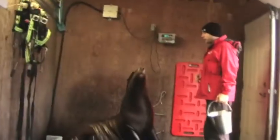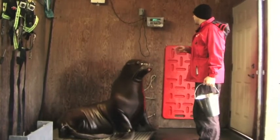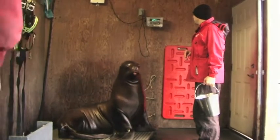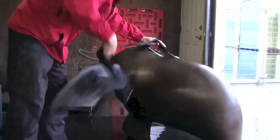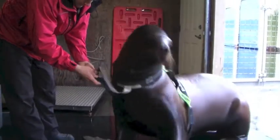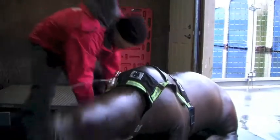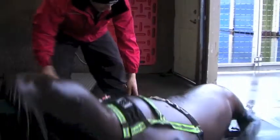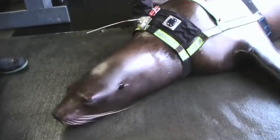As the stars of the lab, their health is constantly monitored. And like a prize fighter at the weigh-in before a championship bout, the trainers have to make sure the stellar sea lions are in excellent condition before they start their dives. Once their checkup is complete, it's time to get dressed. The sea lions are fitted with a specially designed harness. The harness allows the researchers to more accurately track the behavior of these sea lions in the water. This gives them a clearer idea of the relationship between diving behaviors and nutritional stress caused by fluctuating food availability.